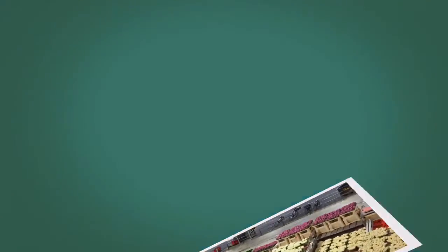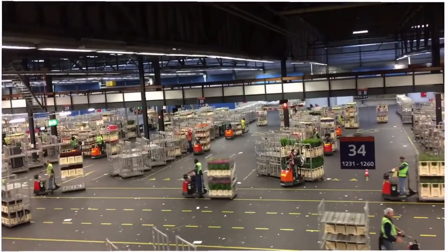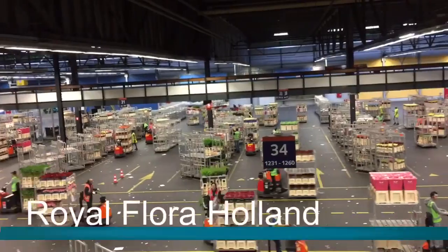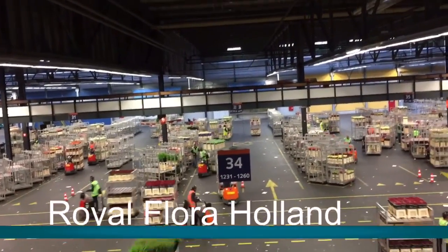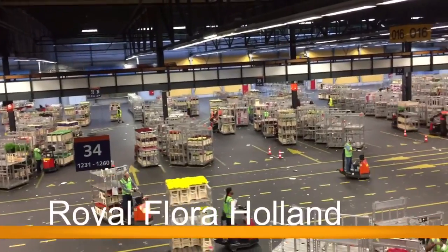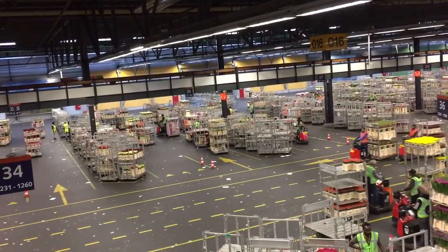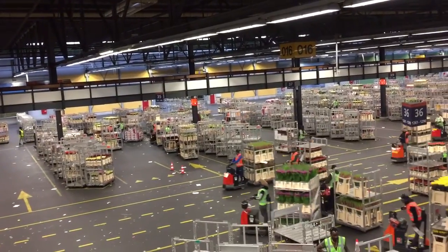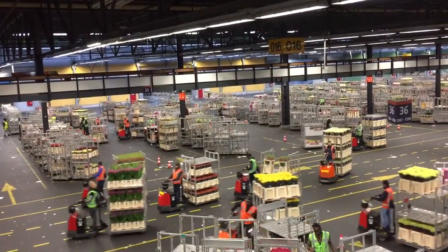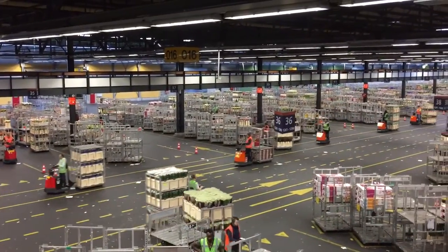Do you need some roses? This building is the size of 120 soccer fields, and it's all devoted to the trading of flowers. There's an auction, there's just one trading house, flowers from all over the world.